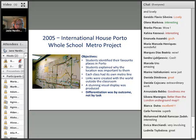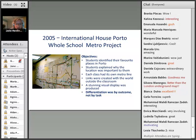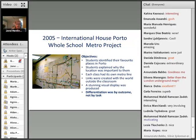So for the little ones, they would just draw a picture and maybe write a few words, whatever they could. And for the older, sort of advanced students, they would write descriptions about why they liked that place and why it really meant something to them, and the links that they had to it. So we were very, very proud of this metro project.